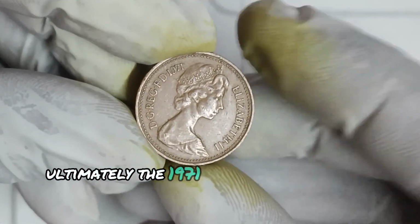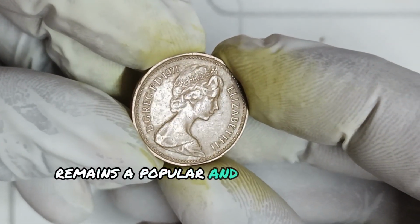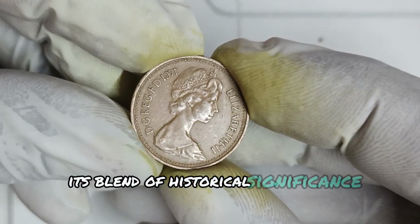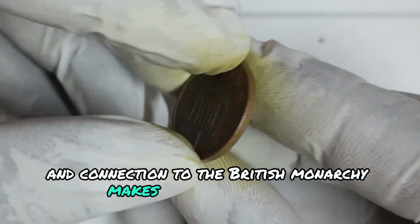Ultimately, the 1971 New Penny featuring Queen Elizabeth II remains a popular and cherished item among collectors. Its blend of historical significance, iconic design, and connection to the British monarchy makes it a timeless piece.